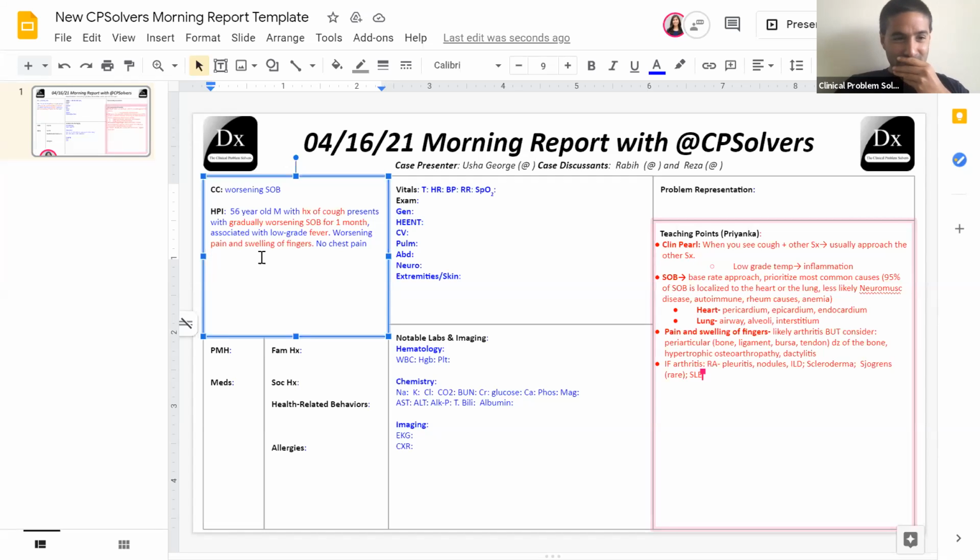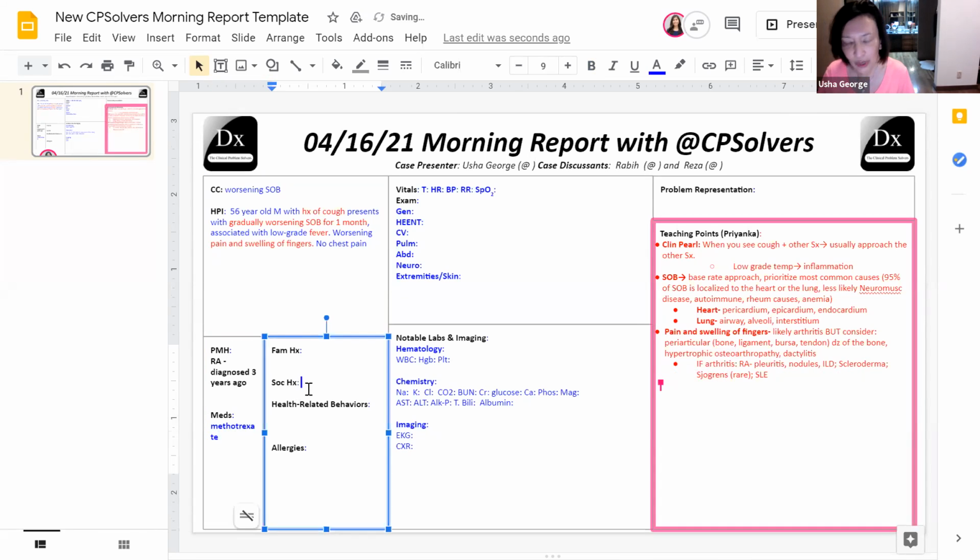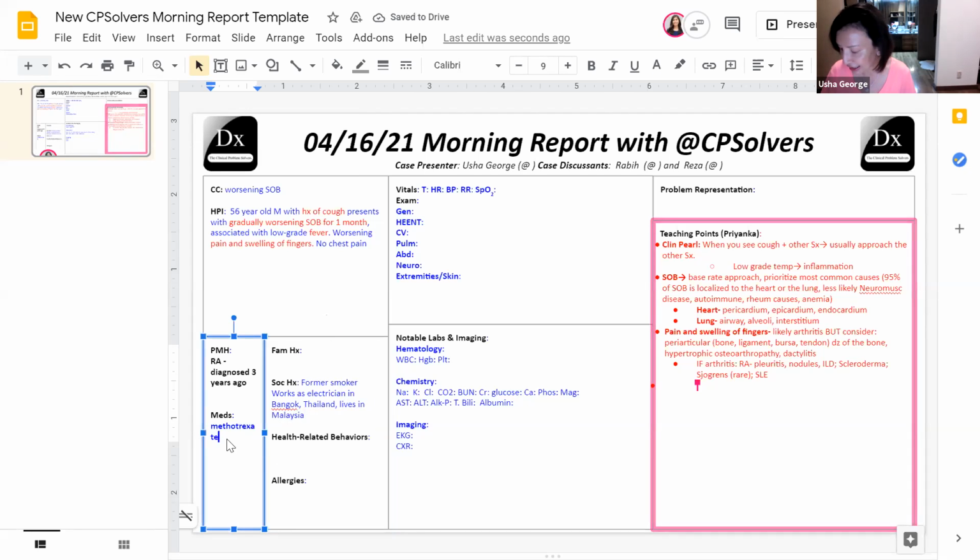All right, okay. So the second aliquot, he has a history of rheumatoid arthritis, diagnosed 3 years ago, and he's on monthly anti-TNF. Methotrexate was added in the last 3 months with increasing breakthrough joint pain. He's an ex-smoker, stopped 10 years back. He works as an electrician at a construction site in Bangkok. Bangkok is the capital of Thailand. It's north of Malaysia, and he travels back monthly to Malaysia. He's not married. He does not consume alcohol or illicit drugs. His present medication includes monthly anti-TNF, methotrexate, and statins. He's got no known allergies.